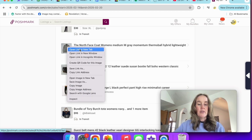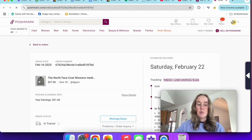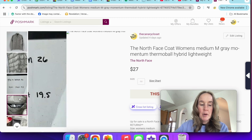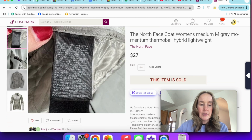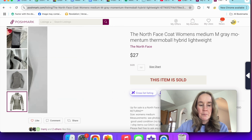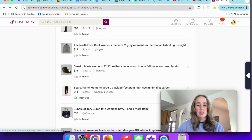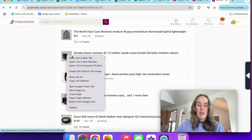Next up was a North Face coat in a size medium. This sold for $27. This was called the Momentum Thermoball coat. Usually I can get more for Thermoball stuff, but for some reason this colorway, when I looked up comps, they weren't as good as some of the other ones. So still a decent sale.